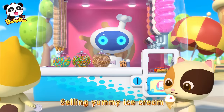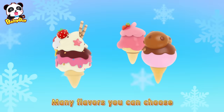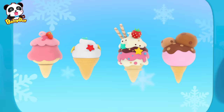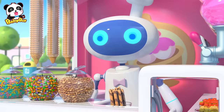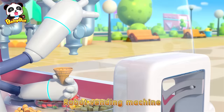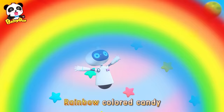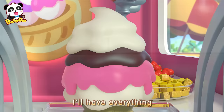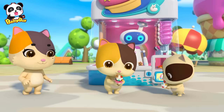Come and see, little kids, many flavors you can choose. Strawberry, chocolate, vanilla, which flavor would you like? Let me think about it. All flavors! Robot vending machine selling yummy ice cream. Many toppings to choose, rainbow colored candy. Many kinds of nuts and many kinds of fruit. Which topping would you... your ice cream with everything on it. Enjoy! Whee! So big!